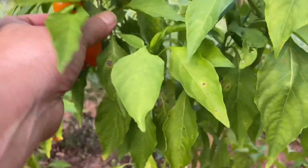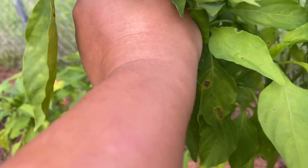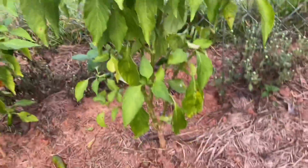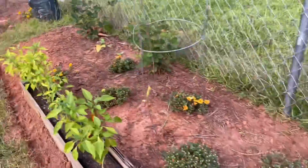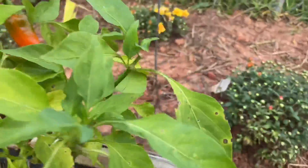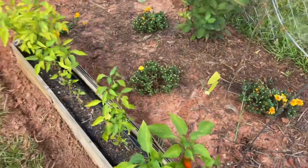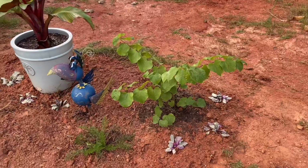They can get very tall. Look at that. So I have more peppers there. Here, this is the red one. Look at that. Oh, I love these peppers. Alright, let's go over here.